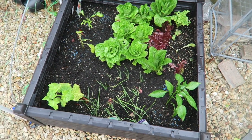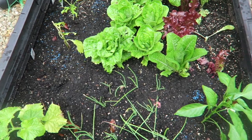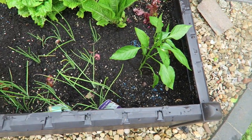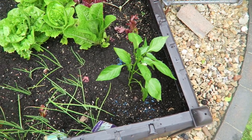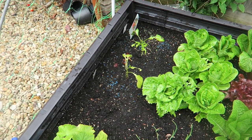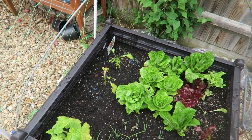So here is my garden after I have laid my slug pellets. You can see those, you're not supposed to put them down in too much quantity because obviously if they were to be eaten then they can be fatal, so you need to try and separate them. There's my pepper plant that I put in where the peppers were, and then there's those two pepper plants which I hope will perk up now the slugs will hopefully stop eating them. It's probably too little too late.